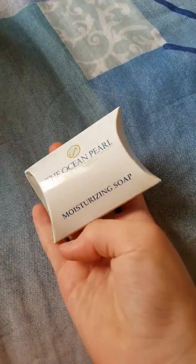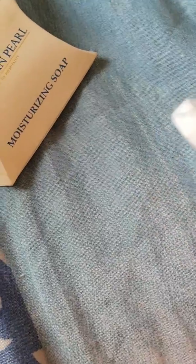Okay, next thing. What is this? Moisturizing soap. So let's open this. Oh God. I'm not using a tripod right now, so. Oh God, open. There you go. Let me just take it out. Okay, got it out. It comes in a plastic. Oh, it's open. Let's get it out. The soap is literally in my hands right now without anything.